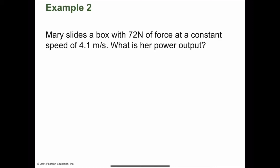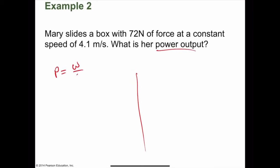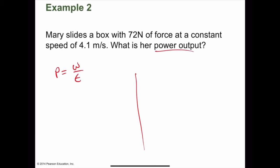Okay, well, we know if we're looking for her power output, then we've got to end up with power equals work divided by time. Well, work is not given in the problem. We've got 72 newtons and we've got a velocity. Well, work is force times distance. I've got a force, my 72 newtons, but I don't have a distance, and I don't have a time. So this is kind of, oh no, I can't solve this one. I don't have time. I don't have distance. All I've got is a velocity.